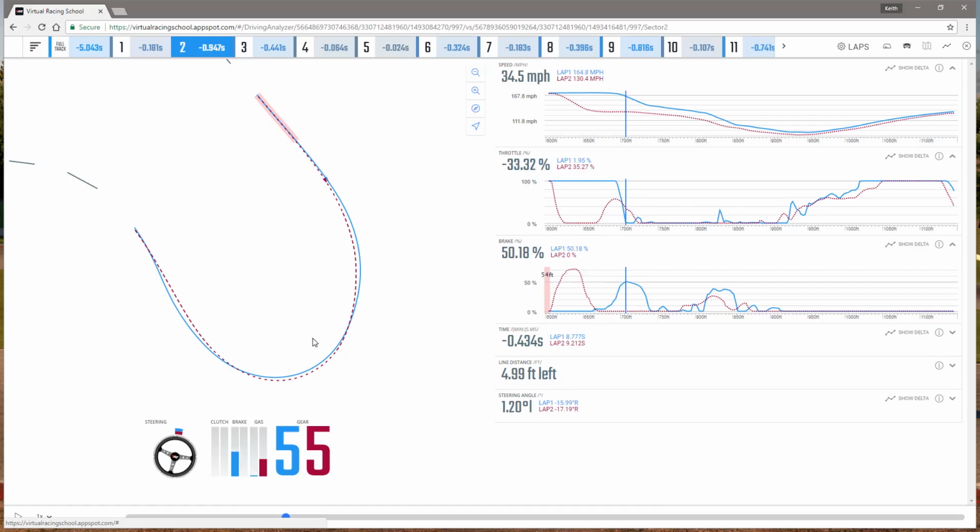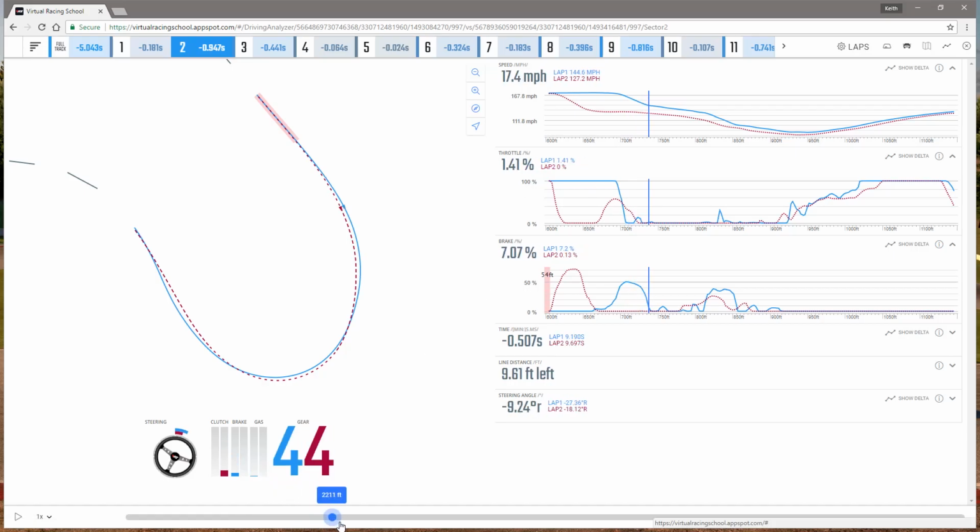The line into the corner, I'm not going to talk too much about, because you can actually take a couple of different lines in through turn 1, and I take a little bit of a wider line that, to me, is just more comfortable. I wouldn't say it's faster, but we're not going to see much of a difference there in speed. The bigger difference is going to come on the exit of the corner.